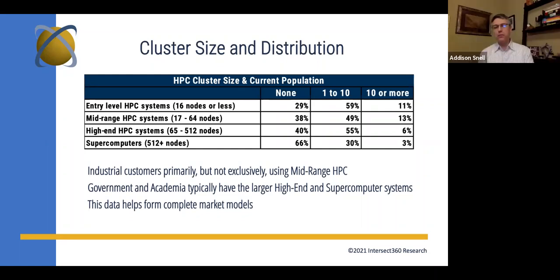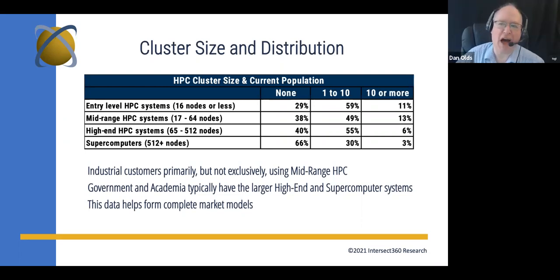And we've done this before, but this is the most detailed we've surveyed it, and we're looking forward to refining our market models in terms of giving our clients guidance on addressing the entry level and mid-range portion of the market. And with this, we're able to isolate those folks, like what Addison was saying, that have 16 nodes or less, and take a look at their vendor preferences, their hardware preferences, and how they're building their systems. So we can cut all of this data just by those, for instance.